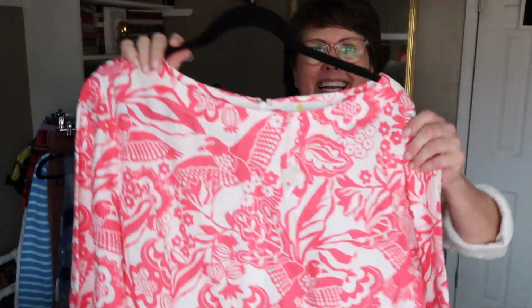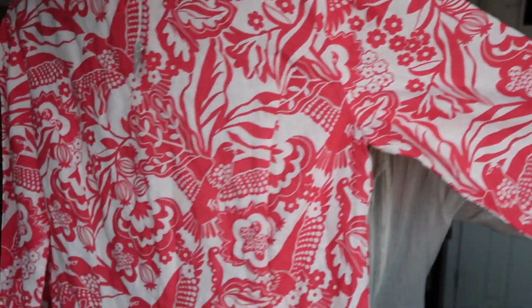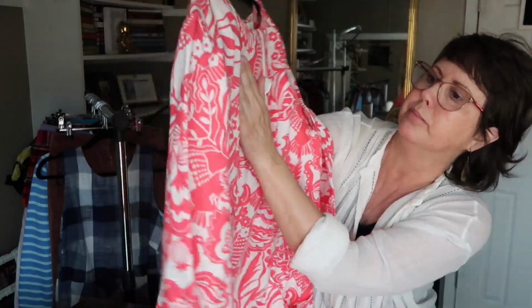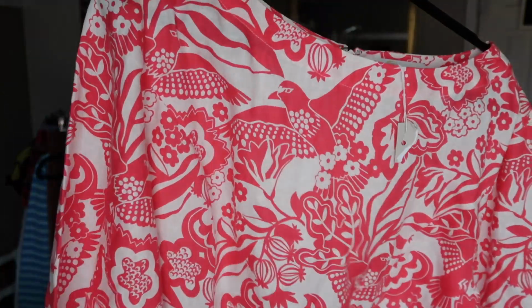And then I found another Boden and I was so happy because this one is 100% linen. And guess what? It has birds. Okay, every haul, it would not be complete if I did not have a video with a bird. Look at the bird. Can you find the bird, y'all? Can you see the bird?